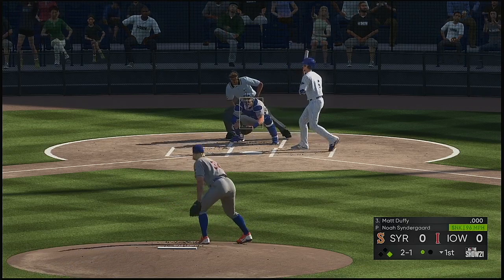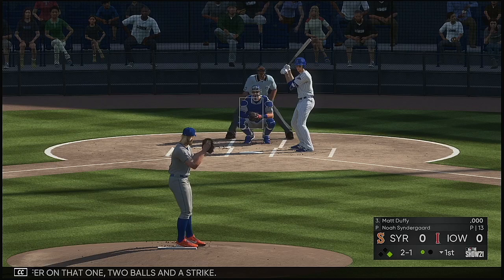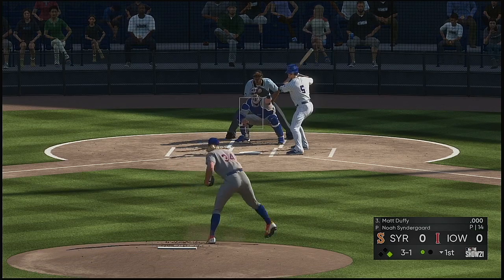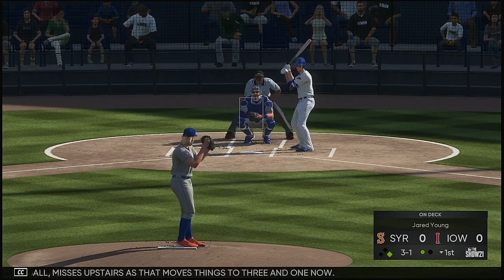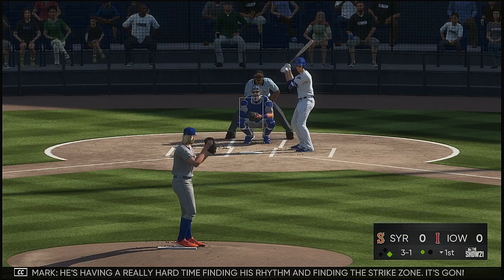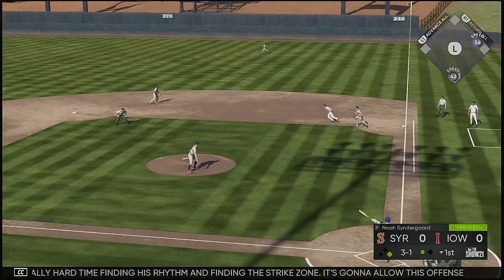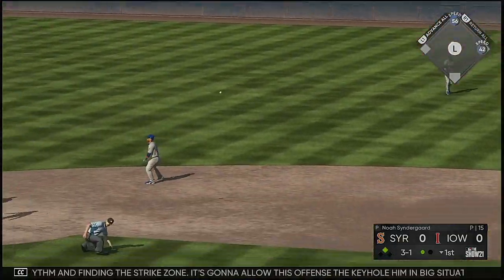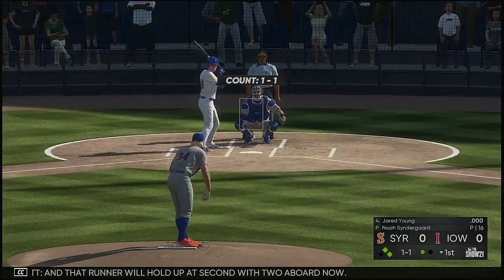Ready with the 1-1. No offer on that one, two balls and a strike. Fastball misses upstairs as that moves things to 3-1 now. He's having a really hard time finding his rhythm and finding the strike zone. It's going to allow this offense to key in on him in big situations. He's got to figure it out pretty quick. And that runner will hold up at second with two aboard now.